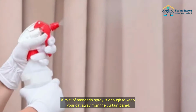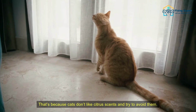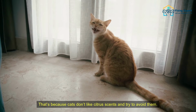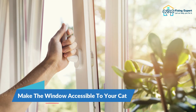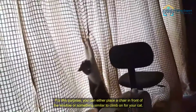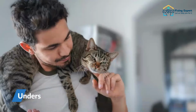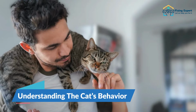A mist of mandarin spray is enough to keep your cat away from the curtain panel. That's because cats don't like citrus scents and try to avoid them. 4. Make the window accessible to your cat. For this purpose, you can either place a chair in front of the window or something similar to climb on for your cat.